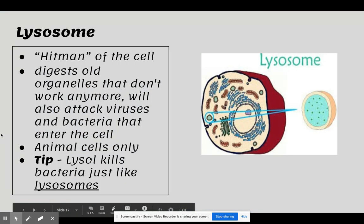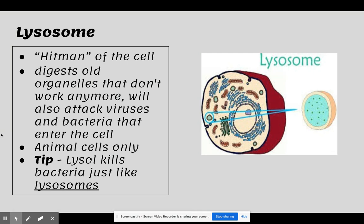The next organelle we're going to talk about is the lysosome. The lysosome is known as the hitman of the cell. This is only found in animal cells. It has a really important function within animal cells: they digest old organelles that won't work anymore, and they will also attack viruses and bacteria that enter the cell.